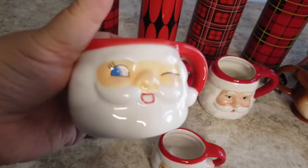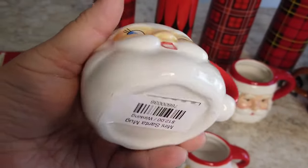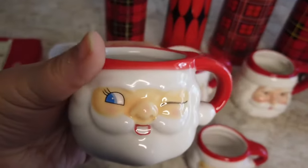These next two pieces, I ordered them online. I actually picked up four of these. So two of each style. Now these are like Holt Howard Winking Santa mugs inspired. So these are really cute. Again, Holt Howard made mugs like these in the 1950s, possibly the 60s. So they're reproduction, so they're not actually Holt Howard, but they look like Holt Howard. I think the Holt Howard had way more rosy cheeks, but they're really cute.